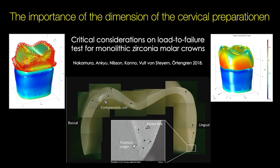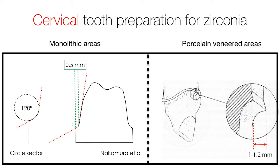And by knowing that the stress concentrations in the cervical part are very high, actually sometimes the highest stresses that you have in a crown, then we need to dimension the cervical area sufficiently. And that means that we should have a chamfer preparation at least, and it should be 0.5 millimeter if you have monolithic areas. And in the areas where you would like to add a cutback with porcelain veneer, then we need at least 1 to 1.2 millimeter of depth of the preparation.